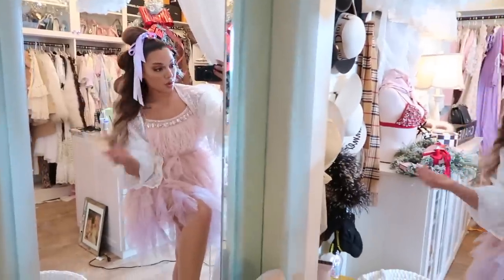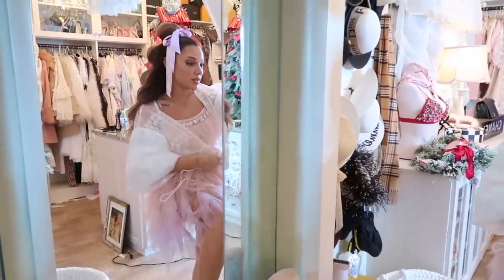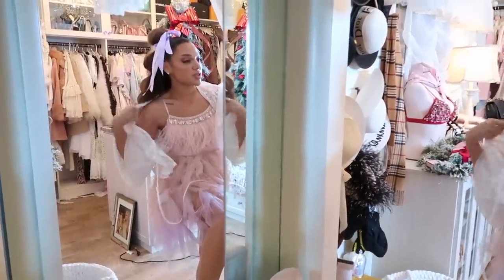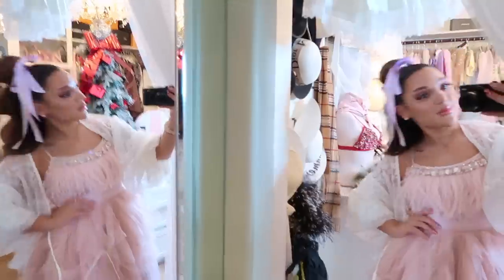Hey boos, so this is the final look. I'm not wearing this in front of the green screen. I'm just wearing this little ballet jacket to the hotel where the green screen is because it's already chilly out, even though it's only November, what, 6th? It's November 10th. But yeah, this is my dress.